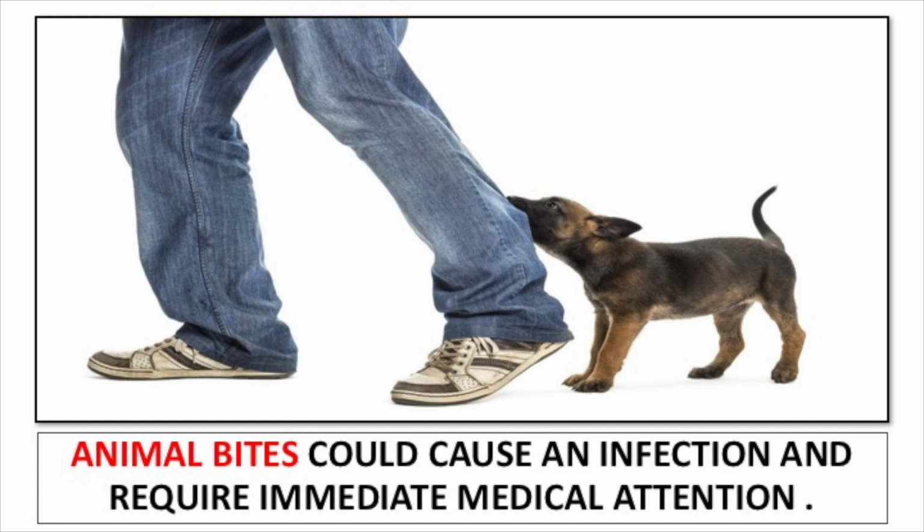you go to see a doctor, especially if the animal pierces the skin. Because if you have a cut, it could affect your blood. You could get infected. So it's very important to go and see a doctor after an animal bite, just to get a checkup, because the animal could be dangerous. And as well as animal bites, there's smaller things too.